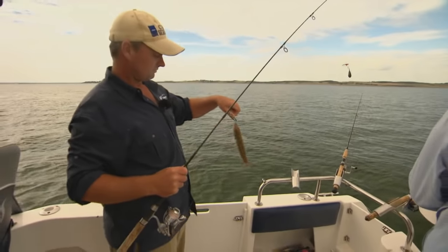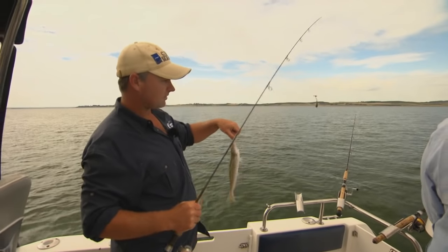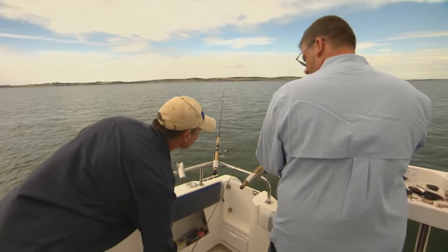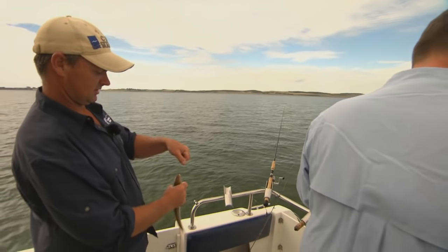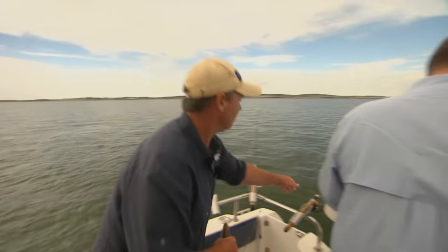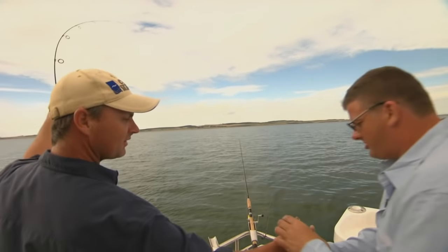They're such beautiful fish. Now, the interesting thing is the price. What are these worth in the market there, Lofty? At the moment, there. 25, 35 a kilo. 25, 35 a kilo. Unbelievable. There's another one. Ooh. There you go. Can I have that one?